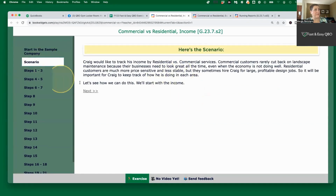All right, so let's read our scenario. Craig would like to track his income by residential versus commercial services. Commercial customers rarely cut back on landscaping maintenance because their businesses need to look great all the time, even when the economy is not doing well. Residential customers are much more price sensitive and less stable, but they sometimes hire Craig for large, profitable design jobs. So it will be important for Craig to keep track of how he is doing in each area. Okay, so let's see how we can do this.